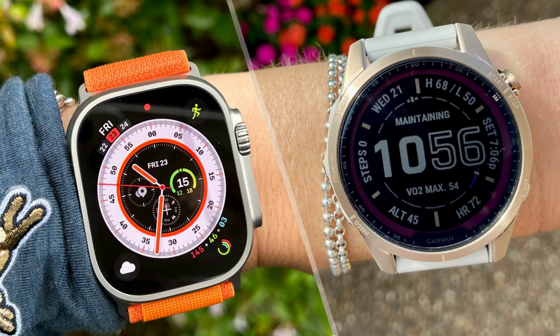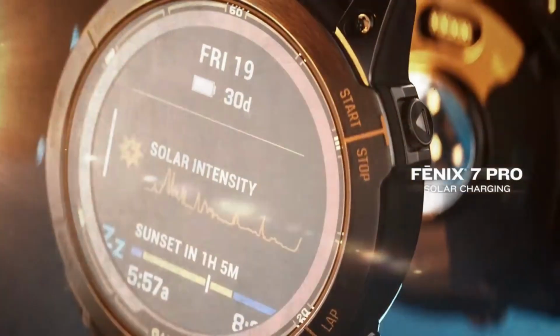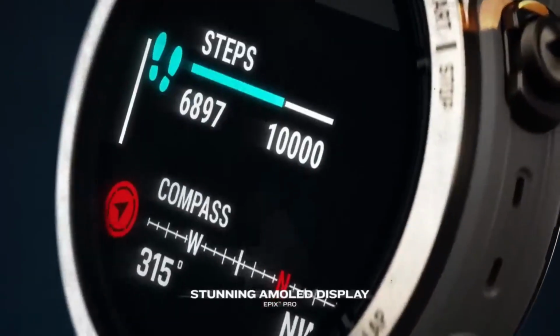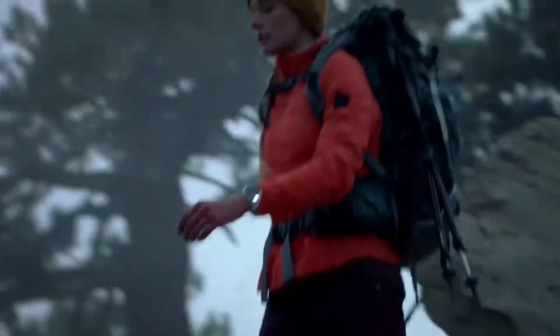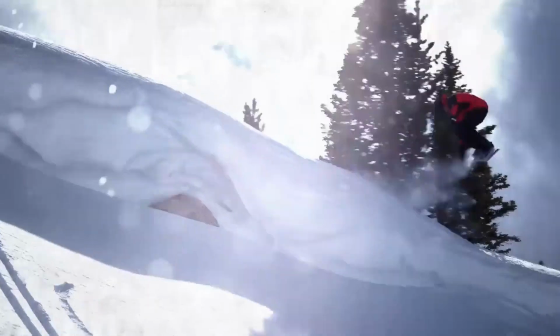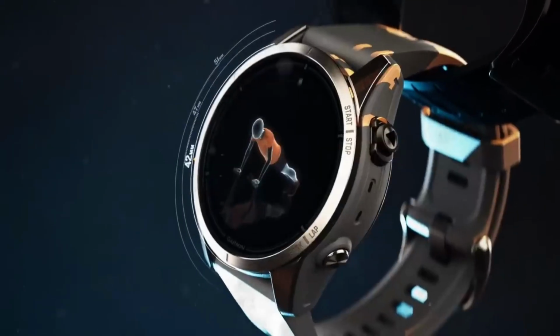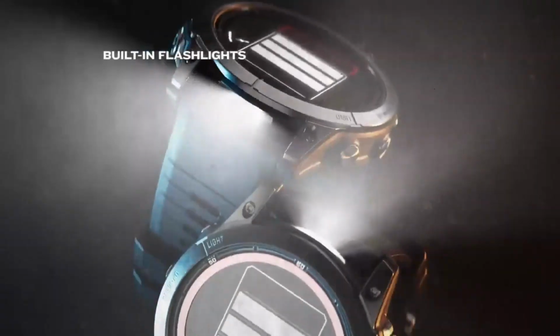There's also speculation about a lean version of 5G connectivity built into the Ultra 3. While that won't replace your phone's network, it could dramatically improve syncing, calling, and GPS performance when you're away from your main device. Essentially, Apple is laying the foundation for the Apple Watch to be far more self-reliant.